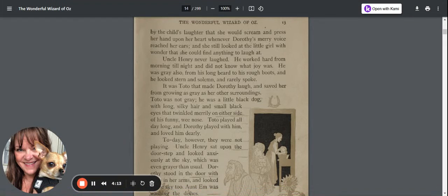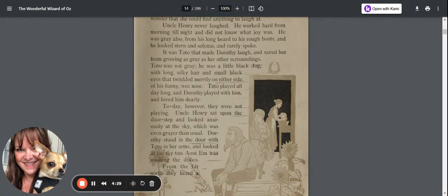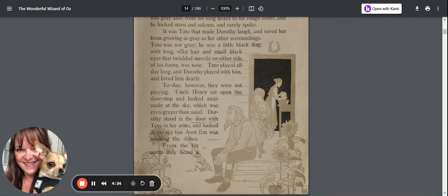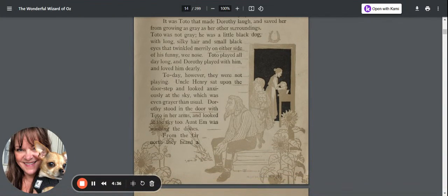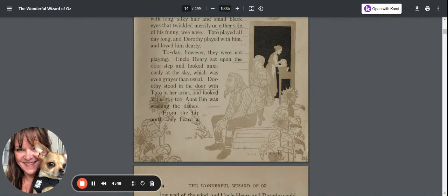Uncle Henry never laughed. He worked hard from morning till night and did not know what joy was. He was gray also, from his long beard to his rough boots, and he looked stern and solemn and rarely spoke. It was Toto that made Dorothy laugh and saved her from growing as gray as her other surroundings. Toto was not gray. He was a little black dog with long silky hair and small black eyes that twinkled merrily on either side of his funny wee nose. Toto played all day long, and Dorothy played with him and loved him dearly. Today, however, they were not playing.